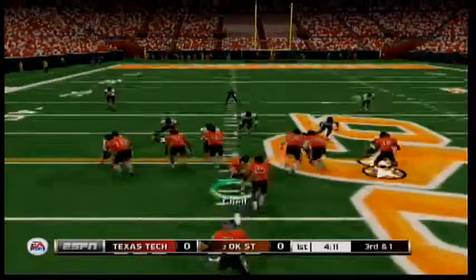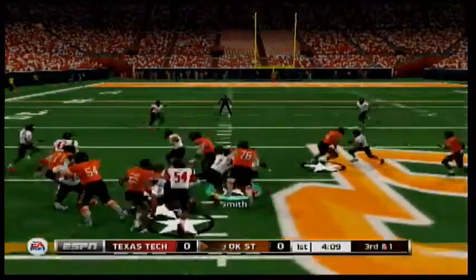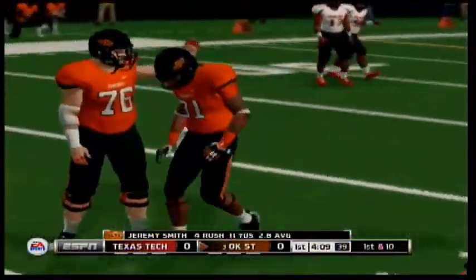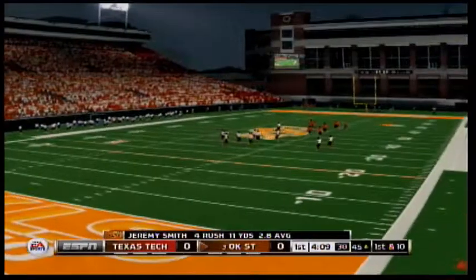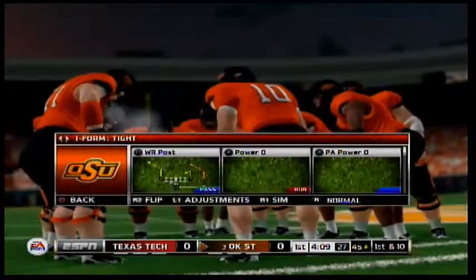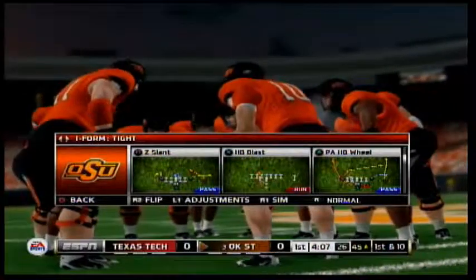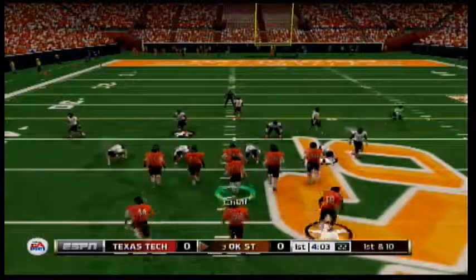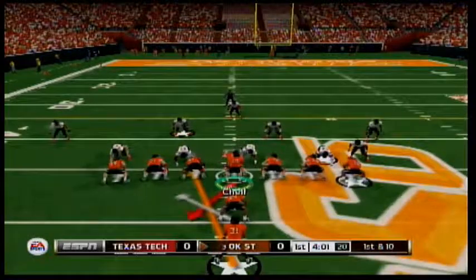Nice run there. This kind of execution from an offense can really affect the defense and their psyche. That's the second time on this drive alone they've been able to convert on a third down. This defense has got to gather themselves and try to find some confidence. And somebody on that defense has got to make a play to slow this offense down.